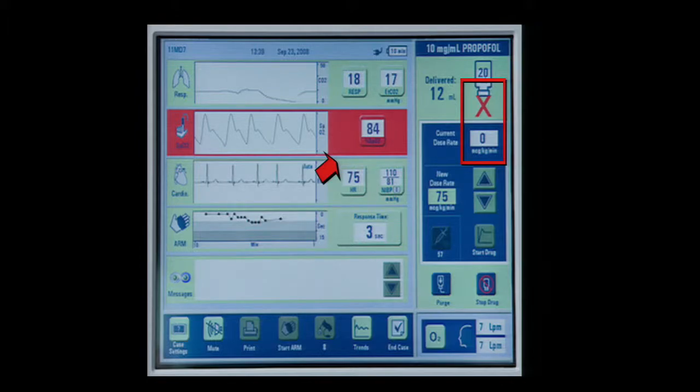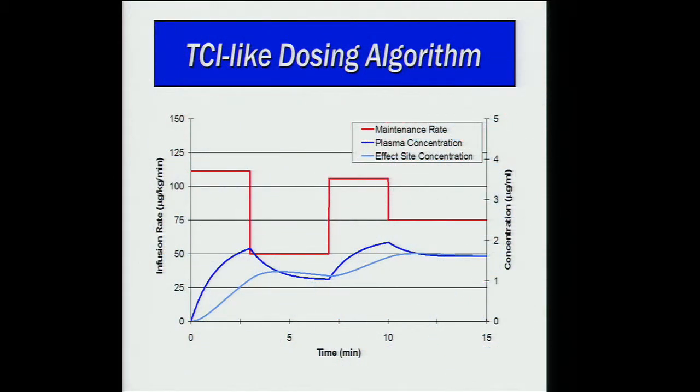Now, there are various times in which the drug delivery can be stopped. There are red alarms that are more serious alarms, and they stop the delivery, and the alarm essentially has to be resolved so that the user can reinstate the administration of propofol. So here's a desaturation that stops the drug delivery, and the team has to clear this alarm before they can begin the delivery again.